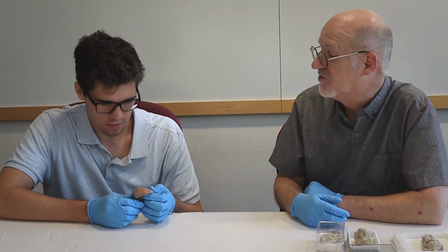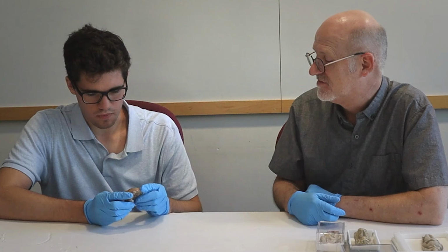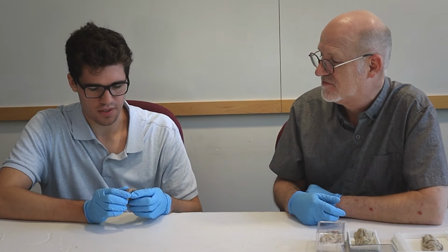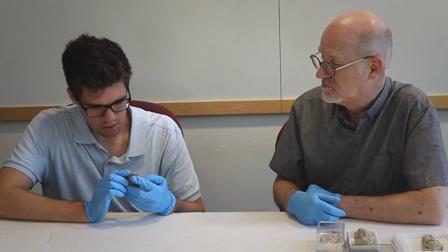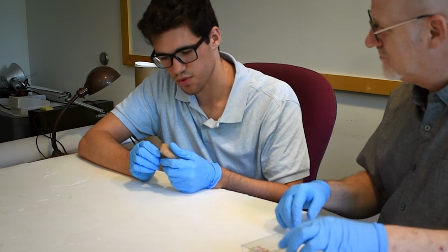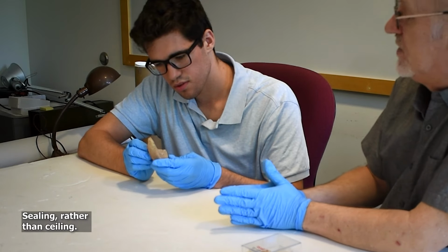I guess describe it in general. What is it made of? What does it feel like? It's clay. This face side is smooth, whereas this inside area is rough, lumpy. And it's pretty thick. Is this some sort of sealing? Similar in some ways, right? So what is a sealing?